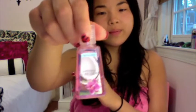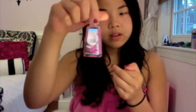Then I have a little hand sanitizer. It's in Caribbean Escape from Bath & Body Works. Then in the other little pocket, I just have, let me see. I have this keychain. This is actually cool, this keychain. It actually has pictures. I'll show you if I can get it on.